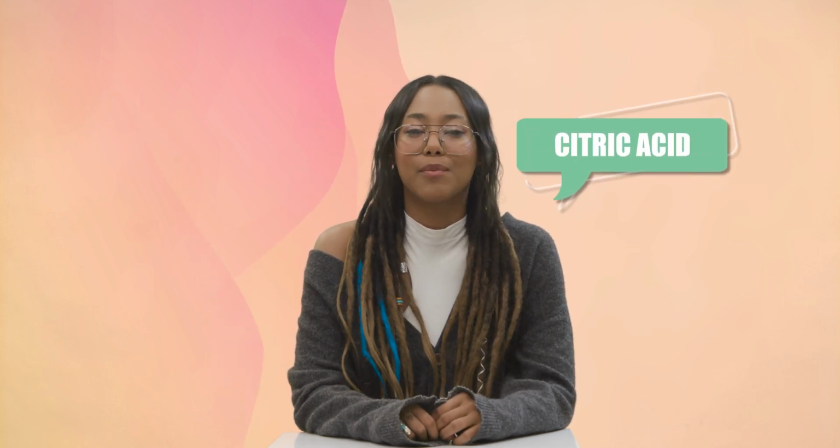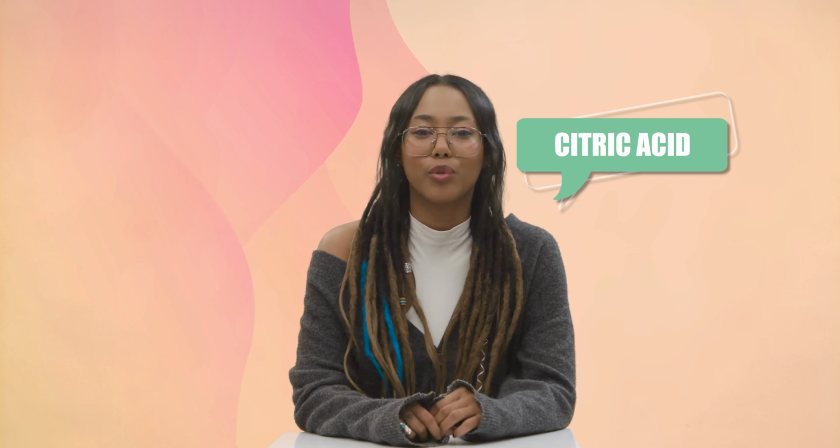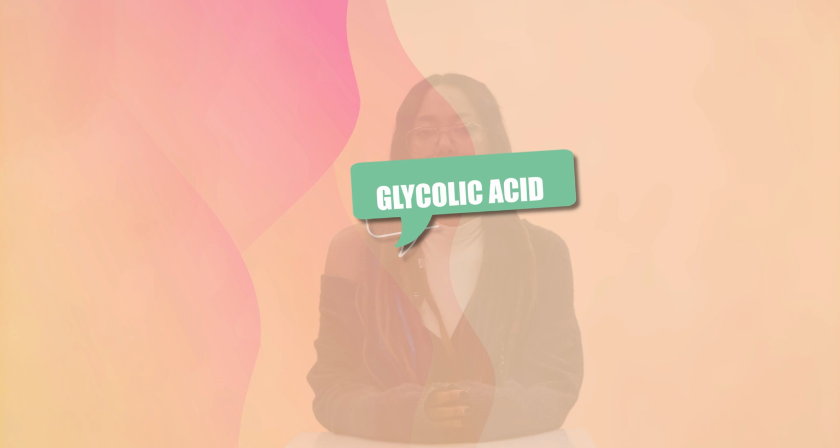If you're like me and love to know everything about skincare, then you're obviously wondering what each of these acids does. Let's have a quick look over their individual uses. Citric acid, as mentioned before, is derived from citric fruits such as lemons, oranges, berries, grapefruits, and much more. This acid acts primarily as an exfoliant and antioxidant.